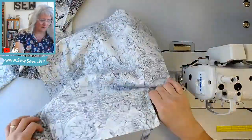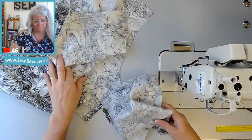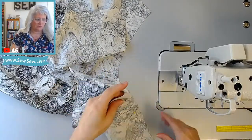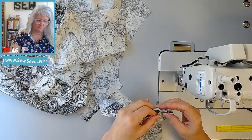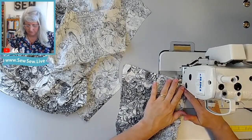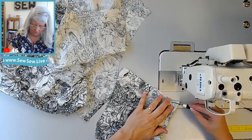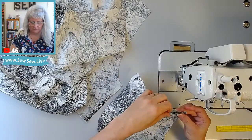All right, so we have our back darts. It's the sleeve. Let's do our front. Oh, I was going to do this so that we didn't have to look at the black print. I'm really sorry about that. It's a little bit busy. Actually, I'm going to take that out. Oh, okay. Fine.